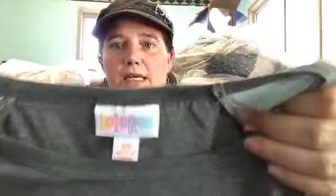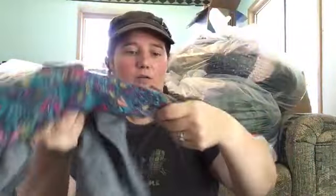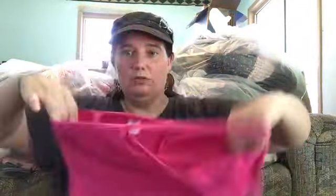More LuLaRoe. Dress this time, size extra small, new with tags. So many people don't like LuLaRoe, but I don't mind selling it. I really don't, especially when it's new with tags. Another one, also extra small. But in this case, they're gonna get bundled because there's just so freaking many of them. Old Navy dress, size extra small.